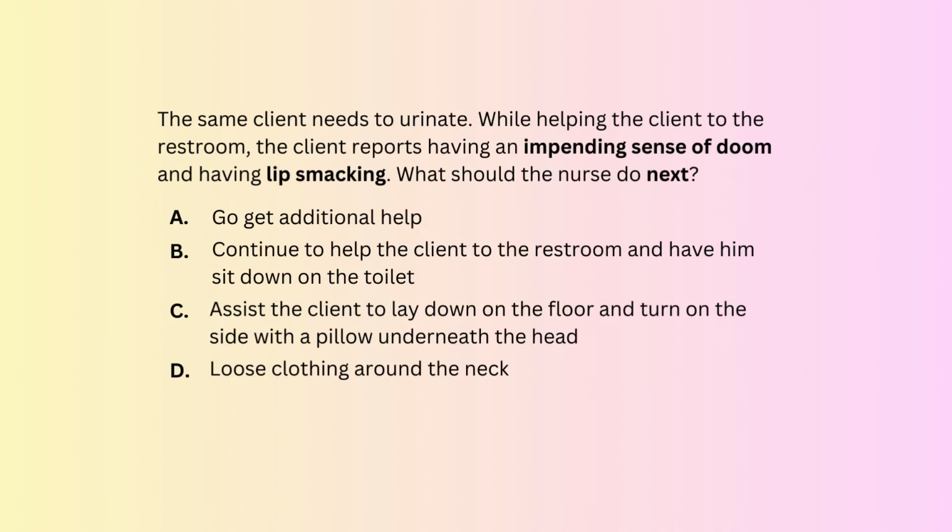Question number 3. The same client needs to urinate. While helping the client to the restroom, the client reports having an impending sense of doom and having lip smacking. What should the nurse do next? A. Go get additional help. B. Continue to help the client to the restroom and have him sit down on the toilet. C. Assist the client to lay down on the floor and turn on the side with a pillow underneath the head. D. Loosen clothing around the neck.